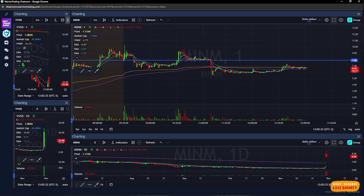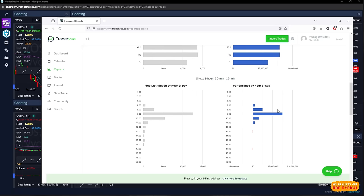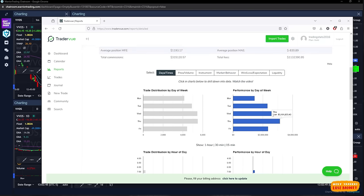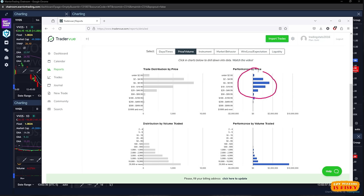If I pull up my metrics right here, this is years of trading. Obviously I don't trade much in the afternoon because I know I lose money in the afternoon. But if I zoomed into a small window, maybe we would see something like, oh gosh, that day of the week is not working for me, or that price range of stock is not working for me. I need to stop trading stocks that are under $2 a share, right? We would figure something out.